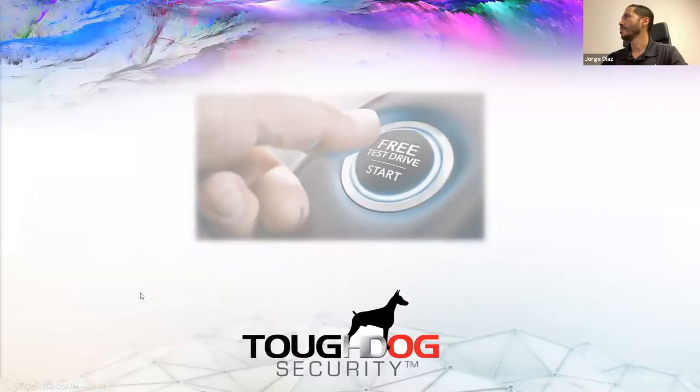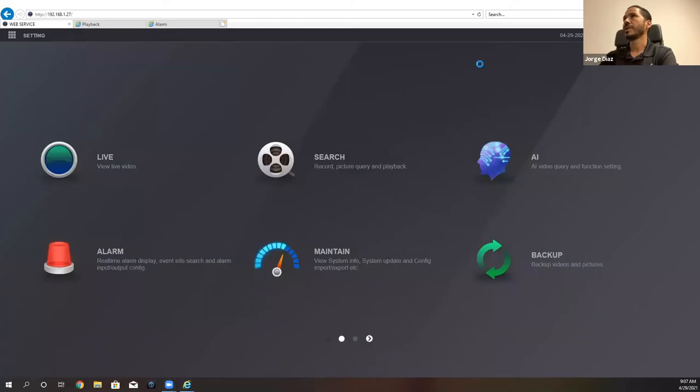So I want to show you how easy it is to program the Deterrence feature on the cameras, from the camera to the DVR or NVR. Okay. So what I'm going to be doing here is switching users. Give me 1 second, stop sharing. There we go. All right.